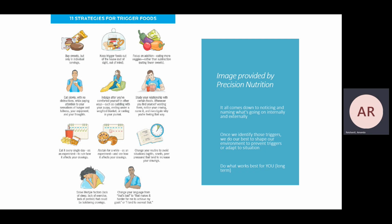Of course, change your routine to avoid certain situations, smells, sights, and peer pressures that tend to increase your cravings. So if I always have the candy bowl out in the house, maybe I'll get rid of the candy bowl, because I know that's probably very triggering and that's a situation I can avoid. Solve lifestyle factors like lack of sleep, lack of exercise, and lack of protein. That could be bolstering cravings. Lack of water is another very common one.